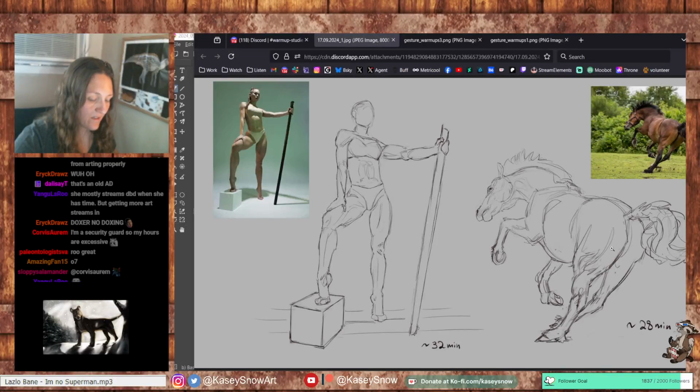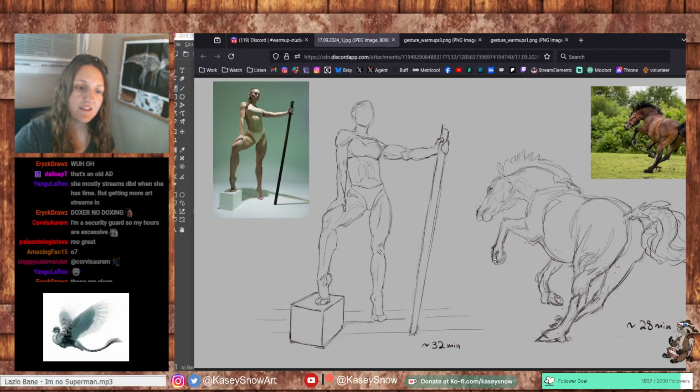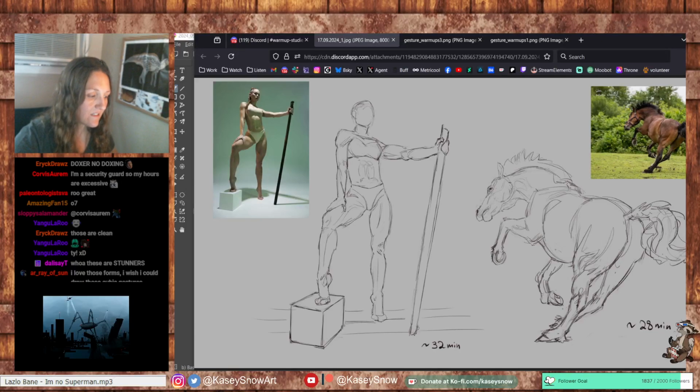Oops, didn't mean to zoom in, meant to zoom in on this. This looks so good. Nice study of this horse, and really excellent figure study here too. These both feel so solid. You're really good at making your sketches feel really there. Yeah, aren't they great? Ray of Sun is fantastic. We got a 30-minute study, so two 30-minute studies here.